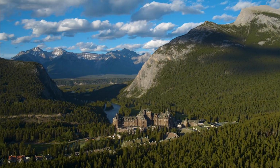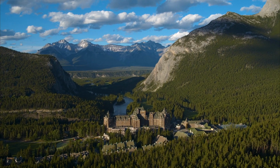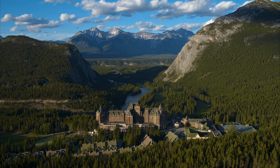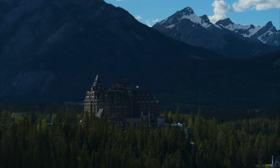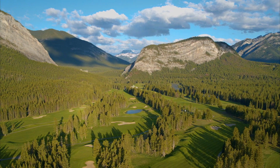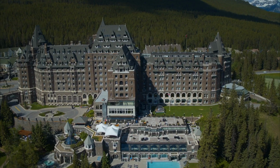We're looking at Banff National Park in Canada, and there simply aren't enough superlatives in my vocabulary to describe it. It's host to the Banff Springs Hotel and one of the top-ranked golf courses in the world. And altogether, I don't think there's a better meeting of mountains and golf anywhere in the world.